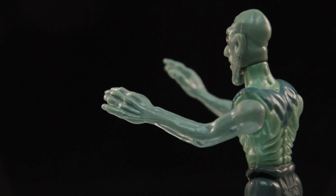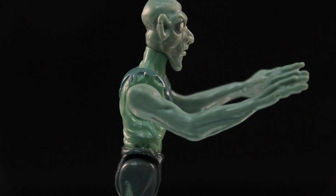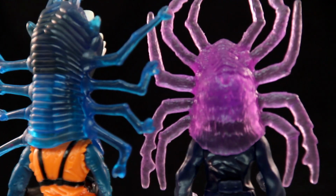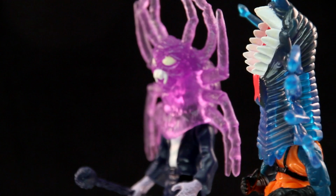Who is this guy? That's also Swamp Thing. The line had a bunch of different variants. Swamp Thing can change and evolve, and he'll adapt to his surroundings. So if he's in the Mojave Desert, he will be made out of cactuses. That's not true. Or glow in the dark. Totally true.